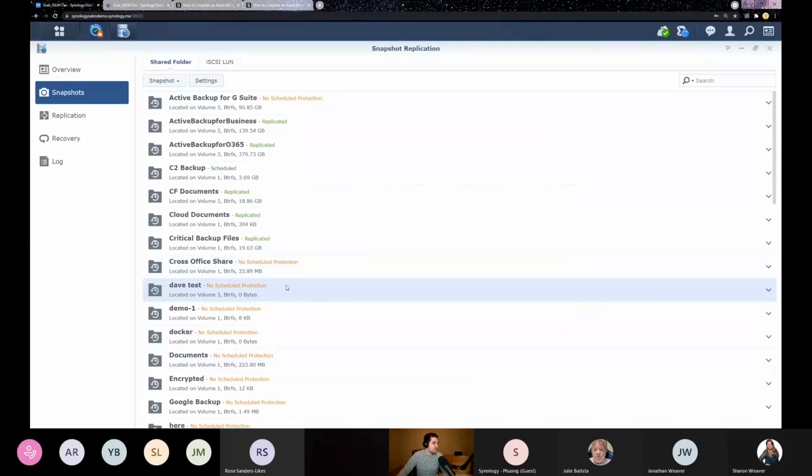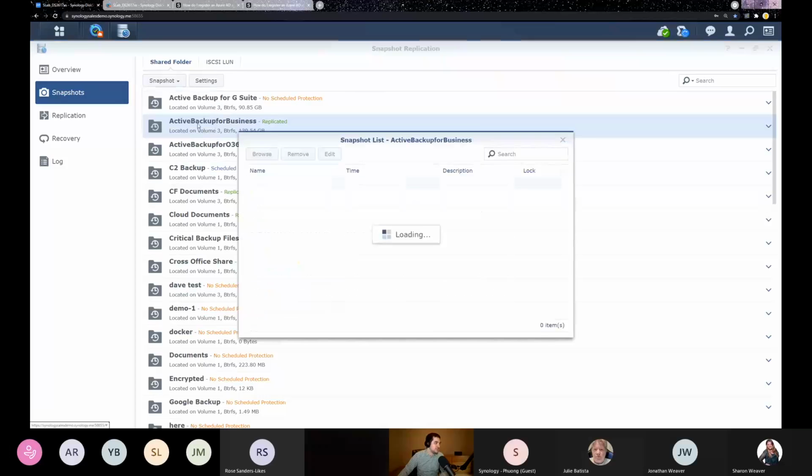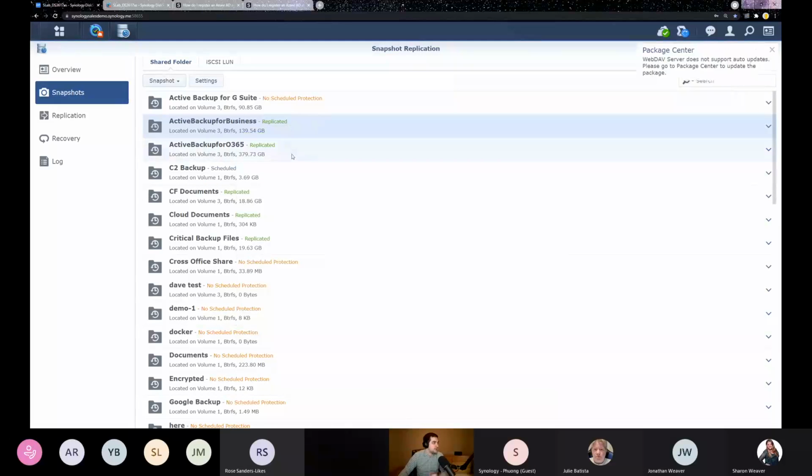I will mention that you can also take individual snapshots. So let's imagine I just wanted to take one snapshot at this point in time. I didn't want to set up a schedule. You could select the folder, go to snapshot, and click take a snapshot. And then you're good to go. I'll also mention that you can go into snapshot list, and that'll show you all of the different versions that you've taken. So this is taking daily snapshots of this particular folder. I'll go into that more in just a second here.